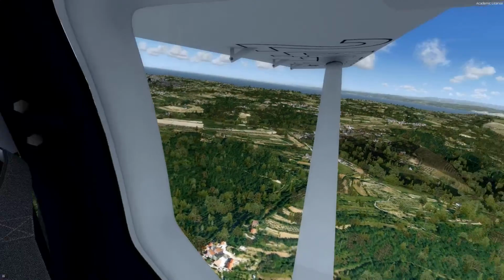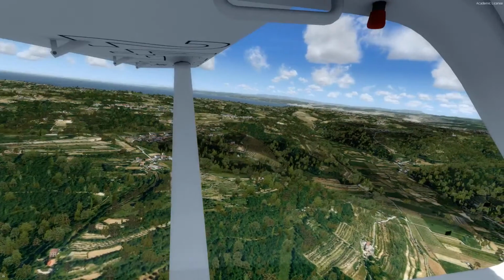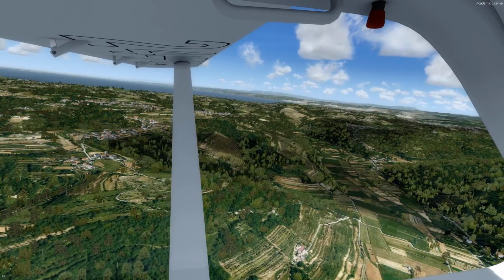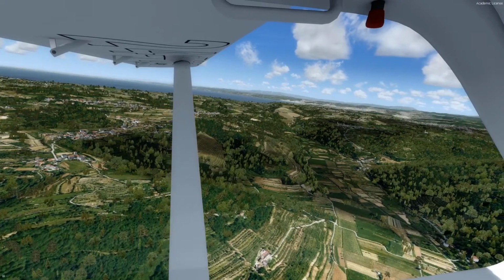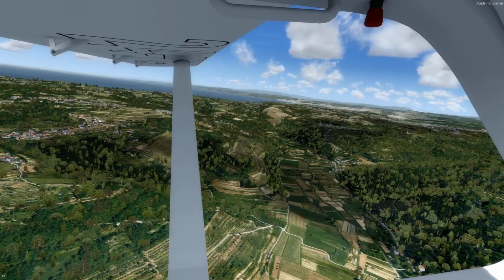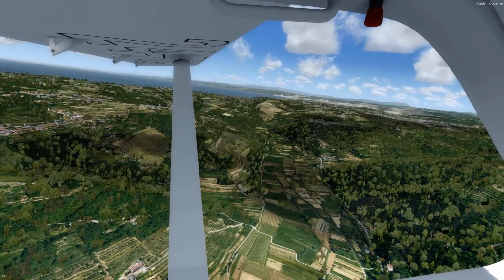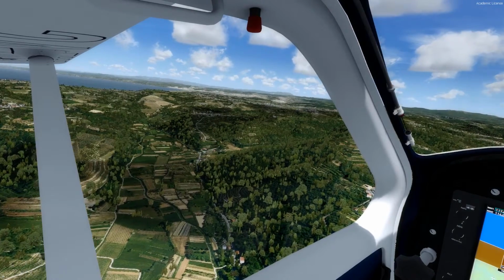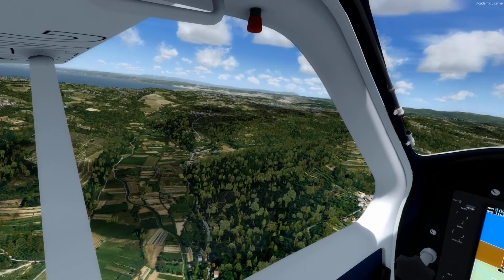On to the left and back there is Portorož airport and the coastline, and we can also see the country of Italy back there after the sea, but will not enter the Italian airspace today as we are flying just in Slovenia, and we are exploring Slovenia with this stream today.